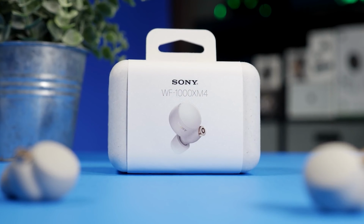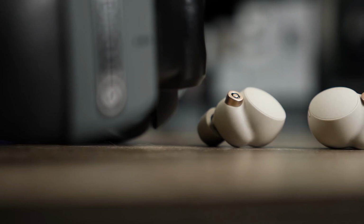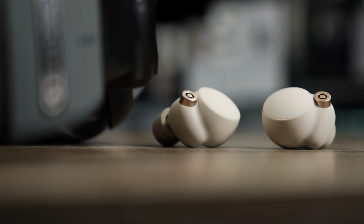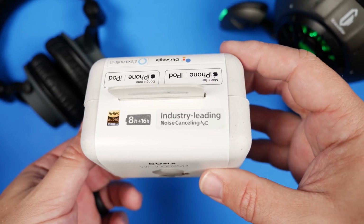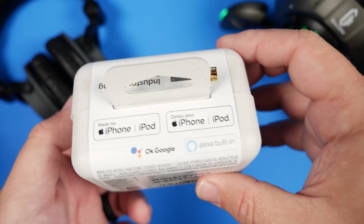Now, number 2 on the list, this is my personal favorite as far as my all-around earbud. This is the Sony WF-1000XM4s. Now, these were pricey at their initial price, and they still are. They retail for $279. But right now, and actually over the past couple of weeks, they've been on sale, and you can pick them up for $178. And I think at this current price tag, this is a steal.